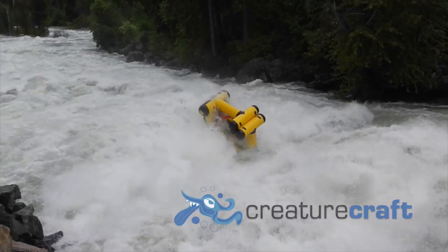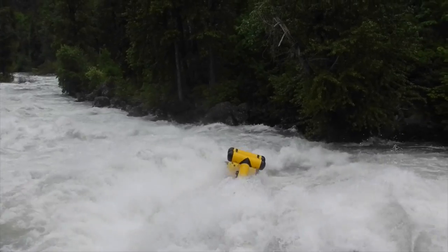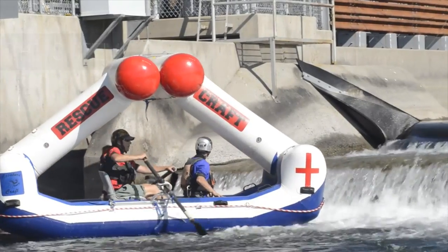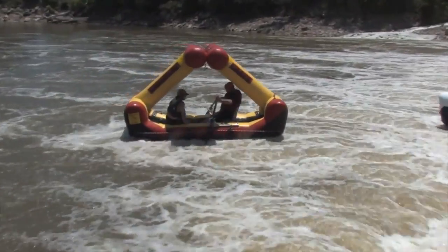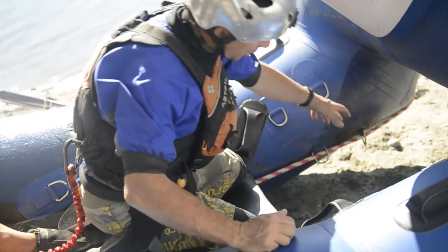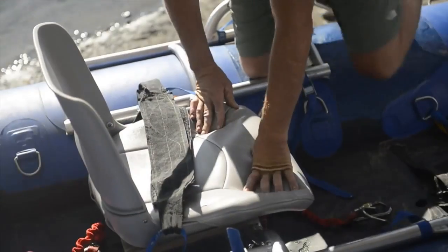These boats were originally designed to safely run extreme whitewater. In 2007, I was approached by a rescue professional who inquired about the ability of these boats to perform lowhead dam rescues. At that point, we began changing the designs a bit to suit that need, and now we have a boat that is the only safe boat in a lowhead dam.